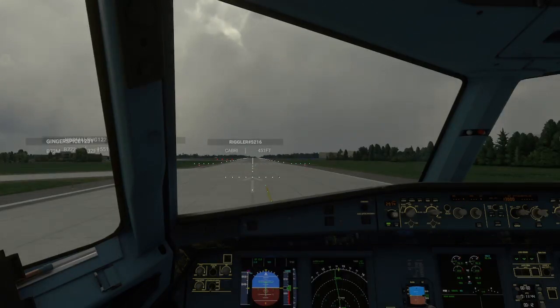So we'll take the parking brake off, throttle up, and then wait till we get enough speed, and then we'll lift off.